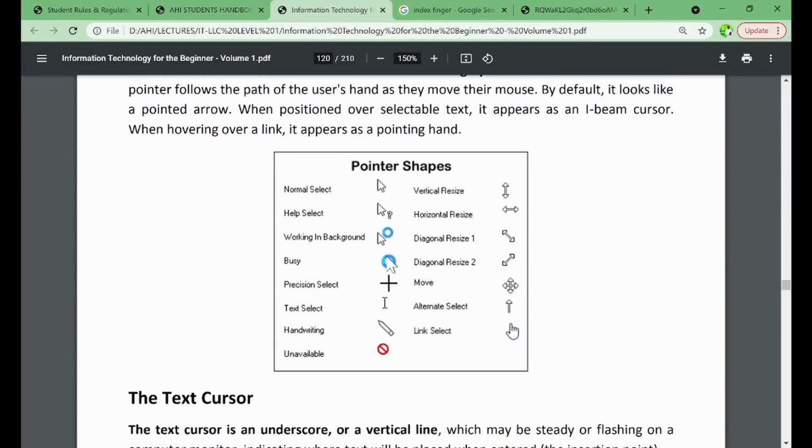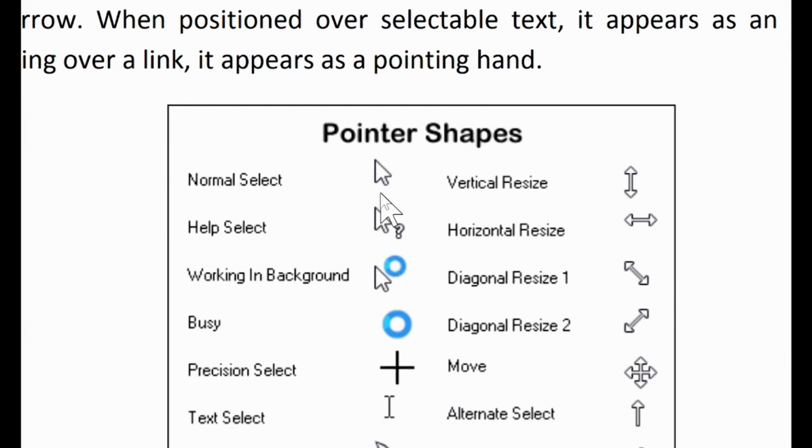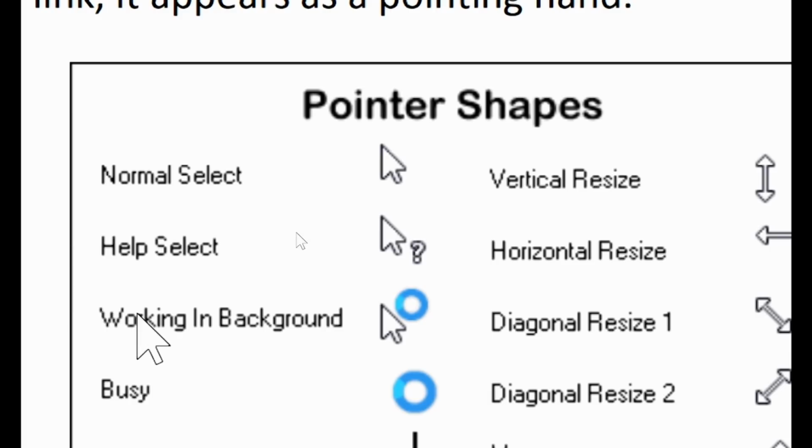Alright, so over here, these are some of the shapes we have put down for you, and we have the first one that is called the normal select. After the normal select, we have the help select. So when you are clicking on something and the thing is going to provide you help, it will turn into this. Also, we have this one here that says working in the background.